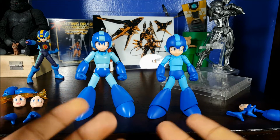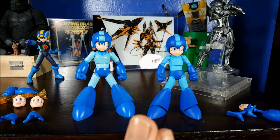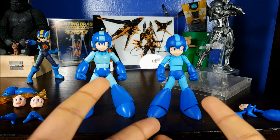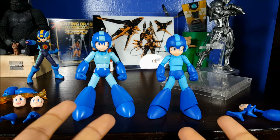I don't think I've ever heard or seen anybody mention this, because I've always been curious ever since 2014, like, well, what happened to the Mega Man line of figures that SH Figuarts promised us? And here we are, and still no word, so I'm curious if anybody knows what's going on with that line, but I think it's dead.